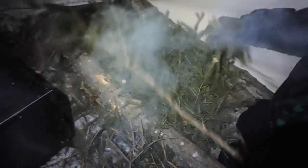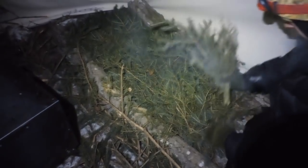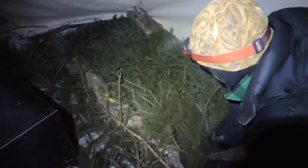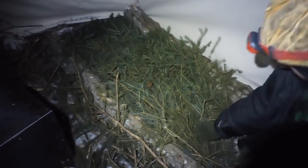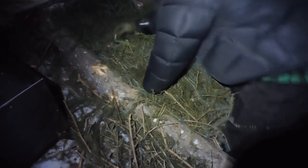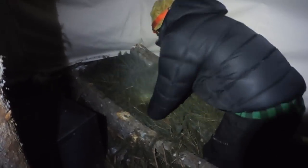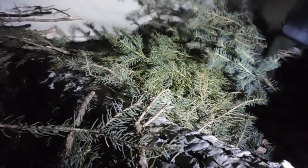I pick a handful and have them all facing the same way and plant it side like that, and then keep doing that, put one here, keep doing that and going down, and after I'll test it. And add some more boughs where there's gaps, but it's not too bad.